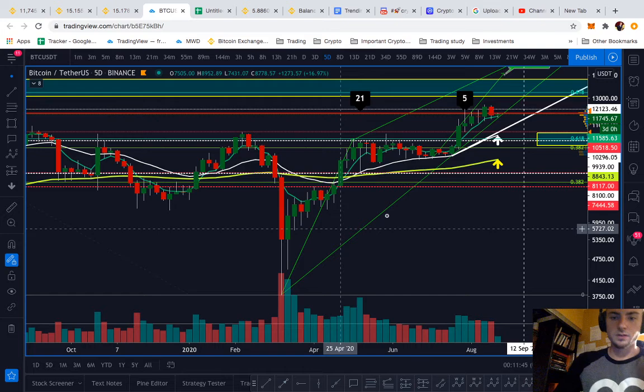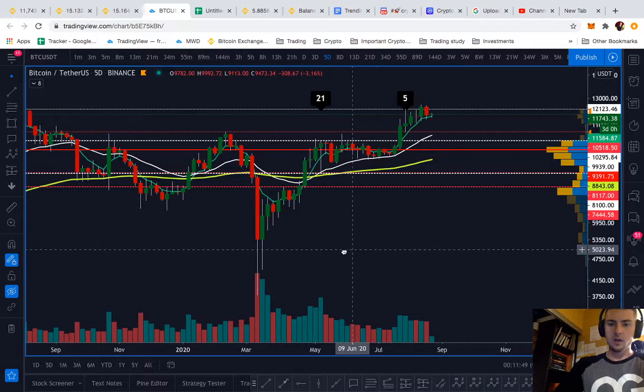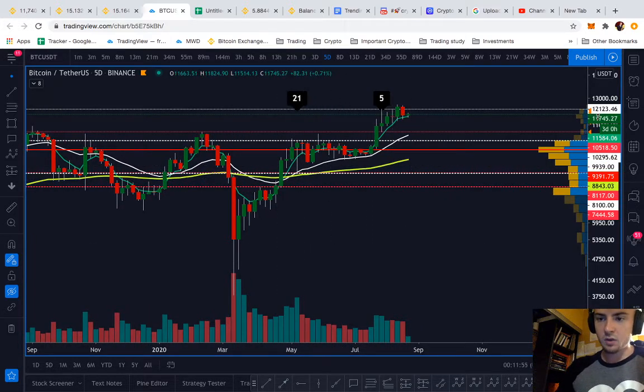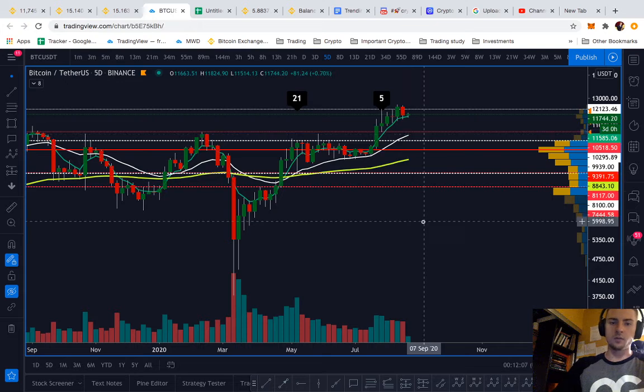Next, we're going to go to the bull cycle. I know there's a lot on this chart, but this is a longer term chart, so I hope that you can bear with me. Currently right now we have resistance at 12,123. That's our current resistance, and our next support is going to be all the way down at 10,000, but I would actually bring that up and say 10,500 on this moving average.